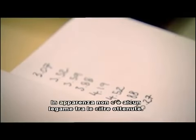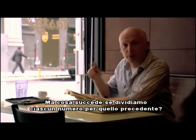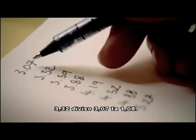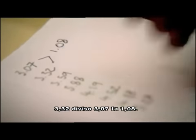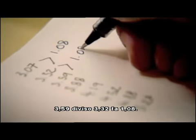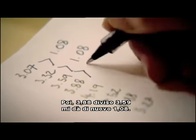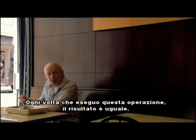Now, there doesn't seem to be any connection between these numbers, but look what happens when I take each number and divide it by the previous measurement. So if I take 3.32 and divide by 3.07, I get 1.08. Divide 3.59 by 3.32, and I get 1.08. Take 3.88 and divide by 3.59, and I get again 1.08. So every time I do this calculation, I get the same number.